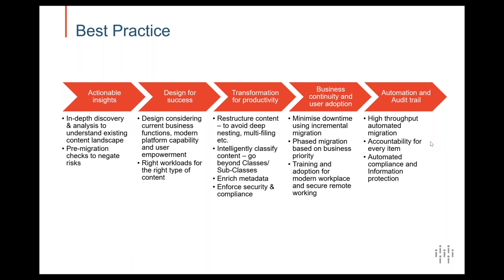This is the whole restructuring or the enrichment, right from your structure into multiple locations, your enrichment of classification, metadata, and your security and enforcing the compliance. And the other important thing for any business would be the continuity, business continuity. Now that can be ensured by having minimal downtime, which could be done through an incremental migration.